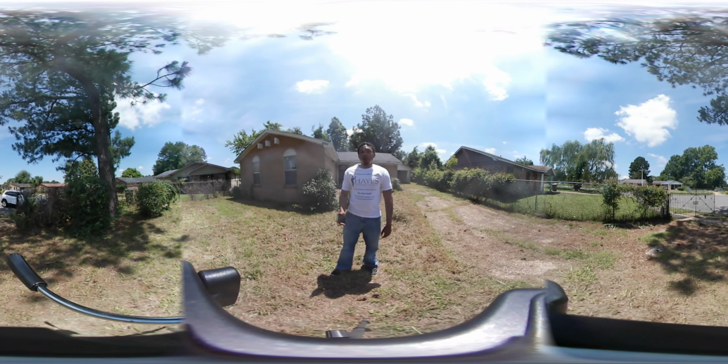This is a 4-bedroom, 1.5-bathroom, 1,450-square-foot house that would be perfect for a rental investor.